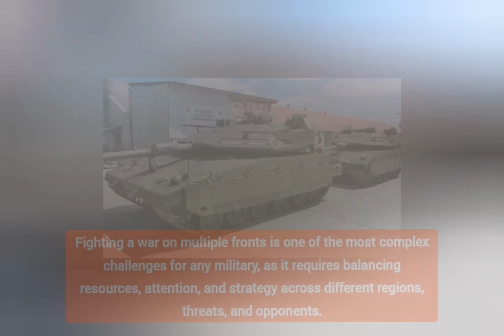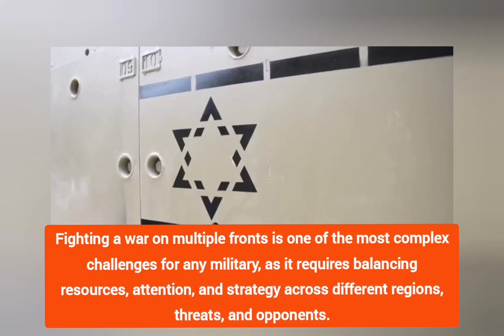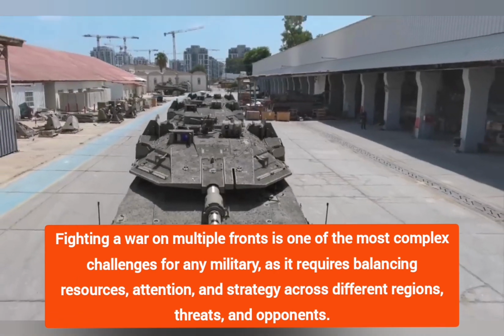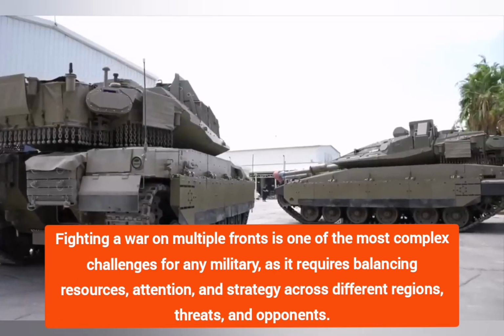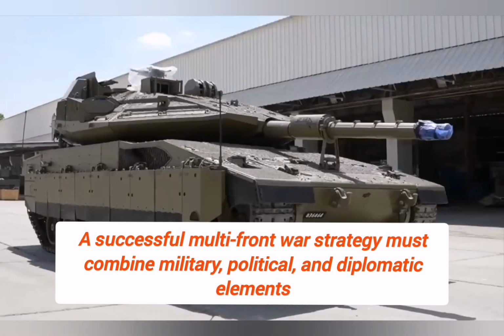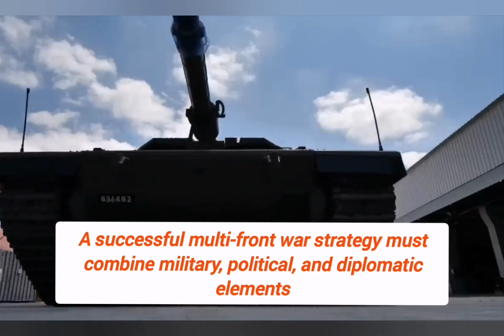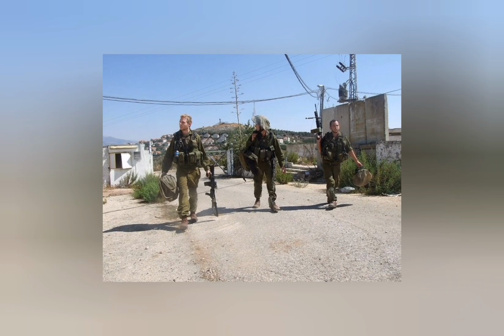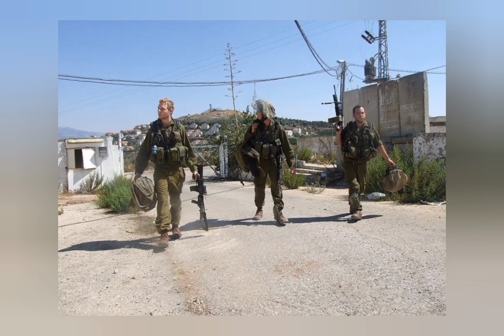Fighting a war on multiple fronts is one of the most complex challenges for any military, as it requires balancing resources, attention, and strategy across different regions, threats, and opponents. A successful multi-front war strategy must combine military, political, and diplomatic elements. Here are some key strategies often employed in such scenarios.